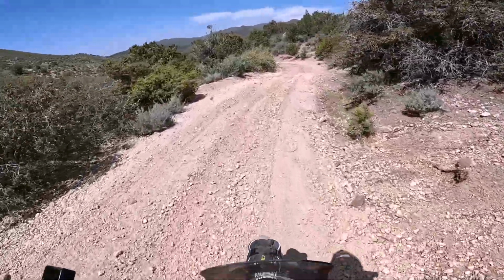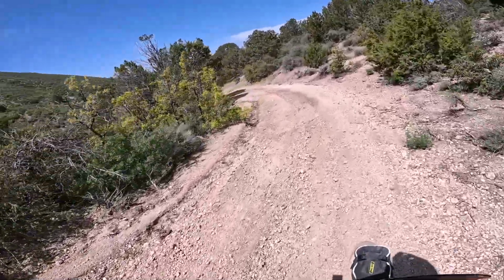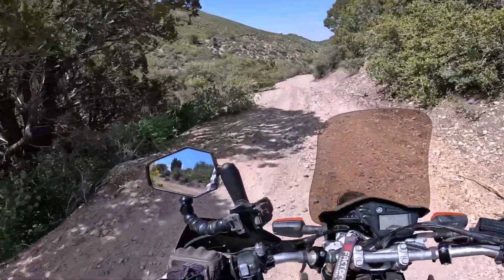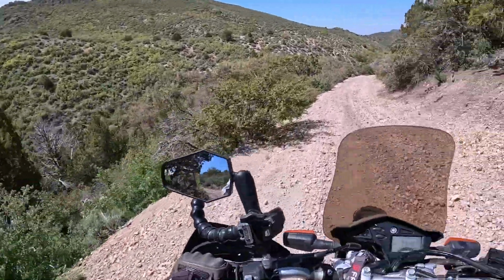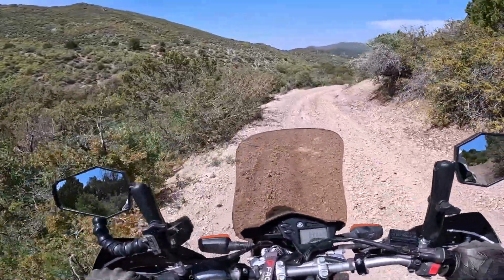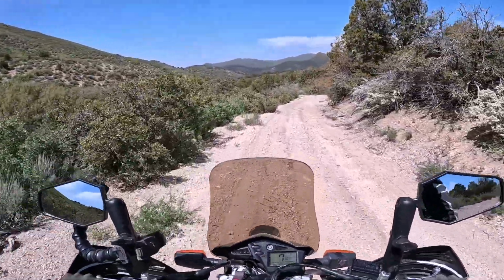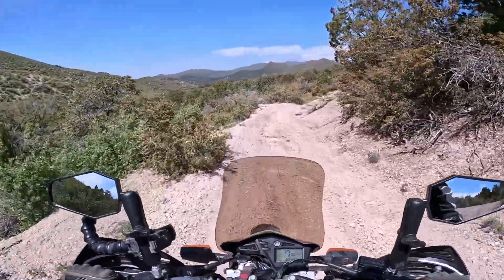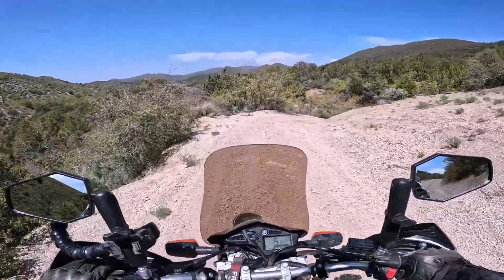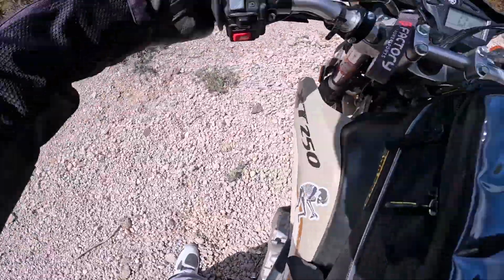So we'll just pay attention to what we're doing. So we'll take this one real easy. I mean, I'm not worried about getting back up this. It's really not too steep. Because it's really loose. And if it was really steep, then we might have a situation, but I don't know. I'll get down farther and then I'll check my track, see what the story is. Oh, that's a steep one right there though, isn't it? Whoa.